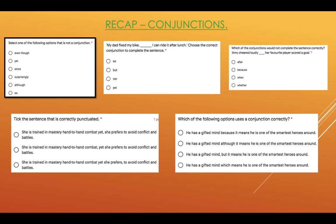Okay, I'm going to count to 5 and we'll mark the conjunction quiz. 1, 2, 3, 4, 5. Number 1, select one of the following options that is not a conjunction. It should be number 4, surprisingly. Number 2, so is the correct answer, number 1. So my dad fixed my bike so I can ride it after lunch.